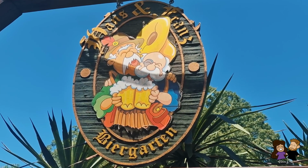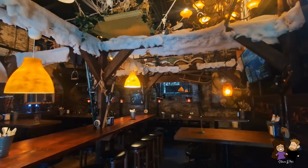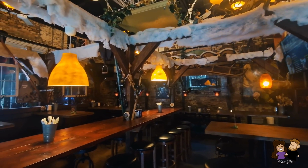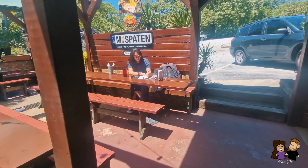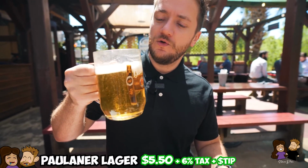All right, so we just sat down at this place called Hans and Franz Biergarten, and that is the most German name I've ever heard. But I have to give it to them. The environment, the beer garden looks very nice. They actually have a big indoor section as well. And here they have plenty of these beer benches with the beer tables. And I'm just gonna try this Paulaner beer here, which looks nice.